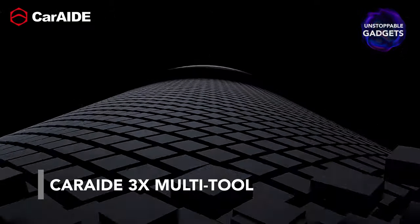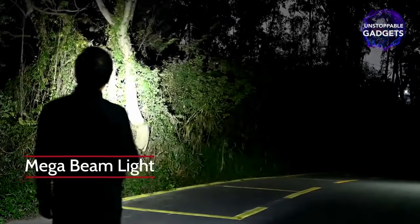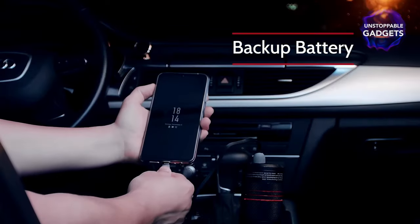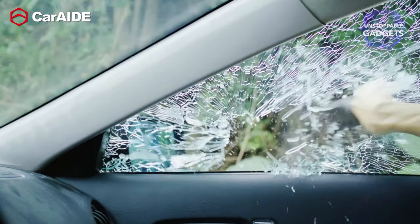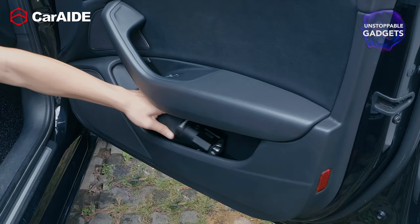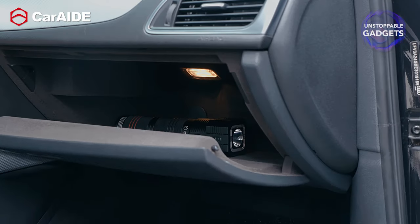Offering 18 features in a single device, the CarAIDE 3X Multitool is the Swiss Army knife of all car tools. It's a jump starter but can also be used to charge your phone, it's a piercing burglar alarm as well as an emergency light. Its robust design is even tough enough to break car windows and can even cut seat belts. And guess what? It also fits perfectly into your cup holder. With CarAIDE, you're prepared for almost anything.